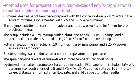According to the literature, curcumin-loaded nanofibers were prepared with PCL concentrations of 7 to 18% weight by volume in the solvent mixture supplemented with 3% and 17% weight by weight curcumin. The polymer solution for curcumin-loaded nanofibers was vortexed for 1 hour before electrospinning. The setup included a 5 ml syringe with a blunt end and a grounded electrode positioned at 10, 20 or 30 centimeters from the needle tip.